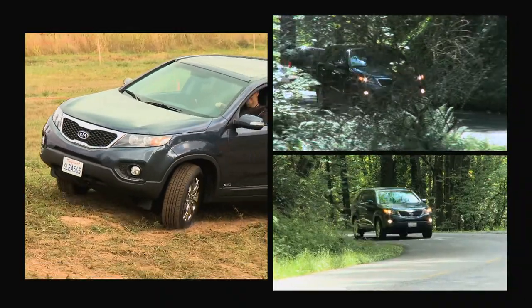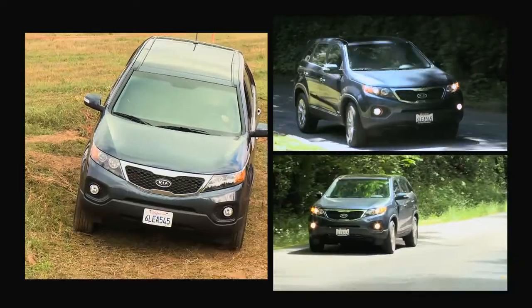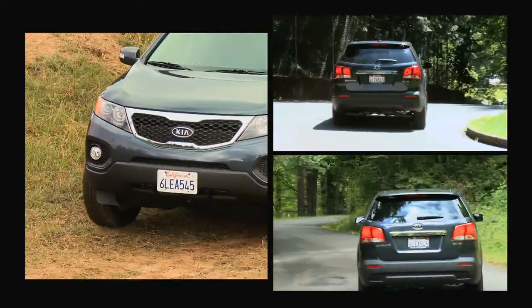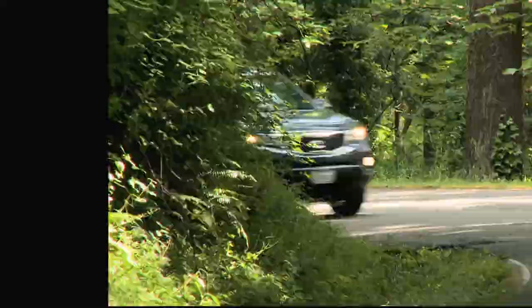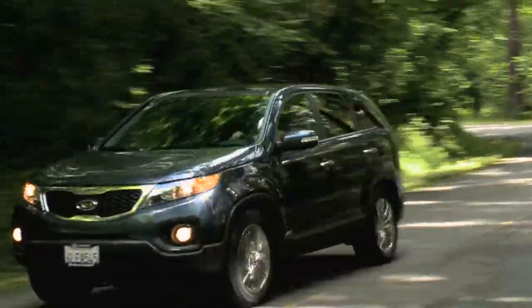The all-new Kia Sorento is one of the vehicles released in the last couple of years from Kia, and this is their volume seller. It's their number one seller in the United States, and there's good reasons why. One of those, it comes with 3-row seating. It's also a capable vehicle on-road and off-road. If your impression of Kia is that it's only a bargain brand, you need to take another look.